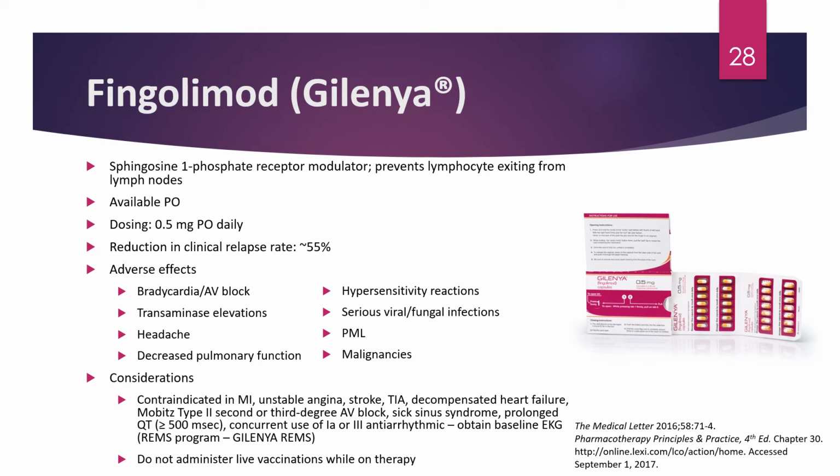Some of the things that are unique for fingolimod is that it does have a lot of cardiac related adverse effects, and that's actually what is monitored for the REMS program. It can cause bradycardia or AV block. So typically whenever this agent is started, a lot of times the patient will have to be monitored for at least 6 hours after their first dose, because they might develop bradycardia or AV block, and obviously that could be a big issue, particularly if the heart rate goes too low, or if they develop AV block or another type of arrhythmia that can occur. And obviously you see a lot of contraindications here, which we'll get to in a moment.